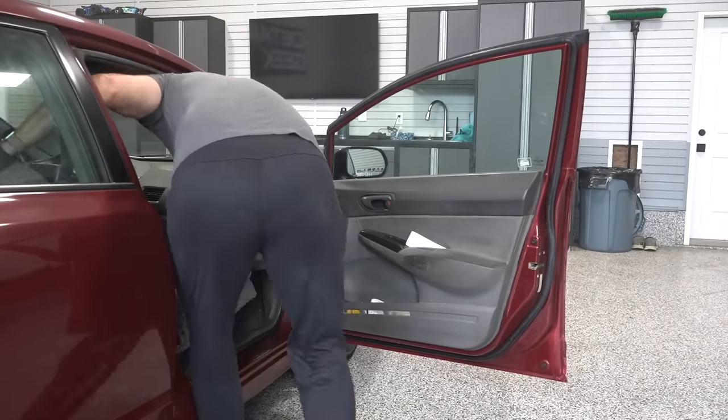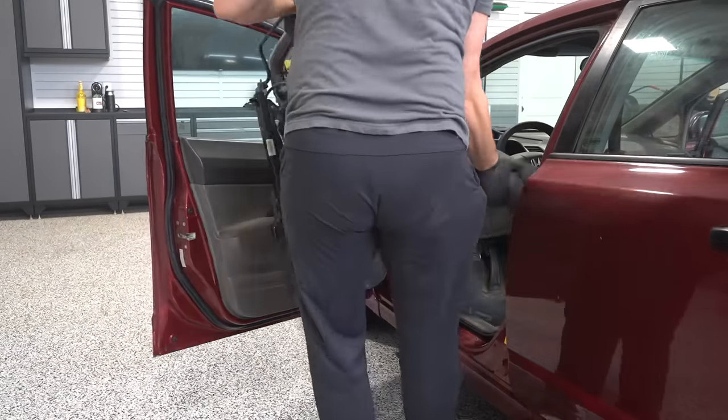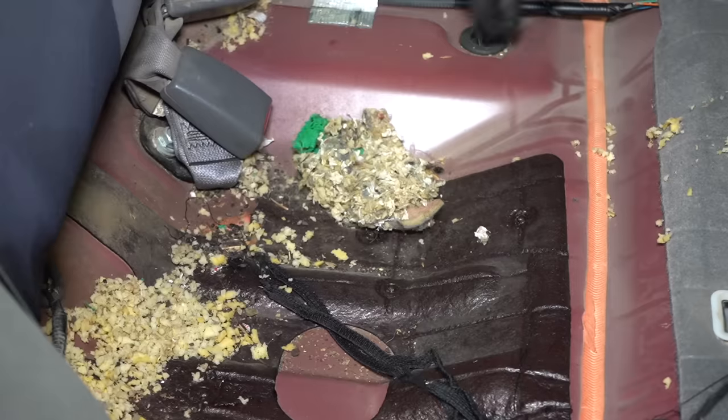Okay, with the pressure washing done now, I'll quickly get the front seats removed, and I'm also going to remove the rear one as well. And honestly, it's a good thing I did, because the mice had clearly been having some fun back there trying to make a nest.